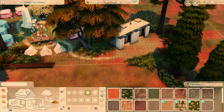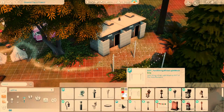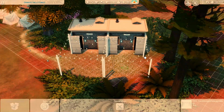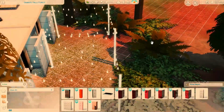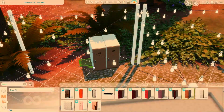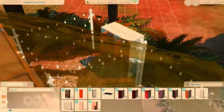Also, when you're looking at the screenshots later, if the floors don't match exactly, it's because when I went to take my screenshots, for some reason my dirt paths just didn't save. Everything else saved, but my terrain painting did not, so I had to redo all my terrain painting for the screenshots. I didn't make any new choices, it was always the same paint and stuff like that. But if anything looks a little bit different in these screenshots, that is why.